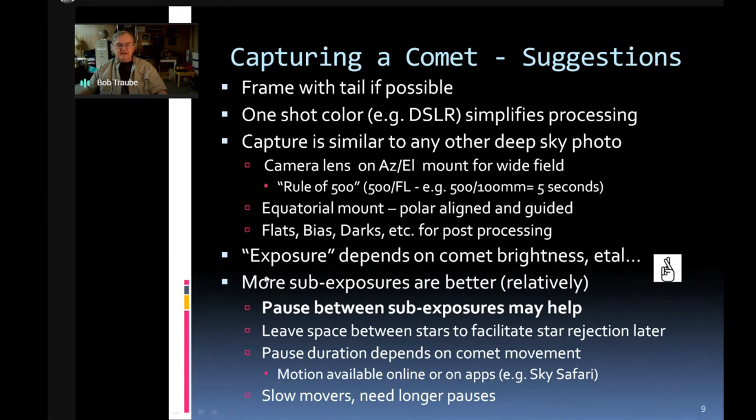More exposures are better. If you have lots of time, we'll talk about this tip in a little while. I would recommend, if you can, if you're pressed for time, don't worry about it. It'll work itself out. But if you can, pause between each sub-exposure. What PixInsight is going to do, as you align on the comet, it's going to treat the moving stars, the stars that are in different locations in each of the subs, as noise. And it's going to be able to reject the stars because they're not in the same place in every image.